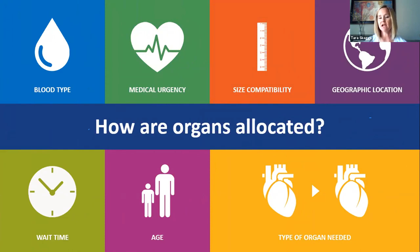Size compatibility and age will go hand in hand because a 5-year-old can't gift to a 50-year-old man and vice versa. The chest cavities have to match. Size matters for that reason. I like the geographic location because each organ will dictate how far it can stay outside of a body. Meaning the heart has 4 to 6 hours. It needs to stay somewhere close. The lungs are also that way. The liver can go 12 hours.